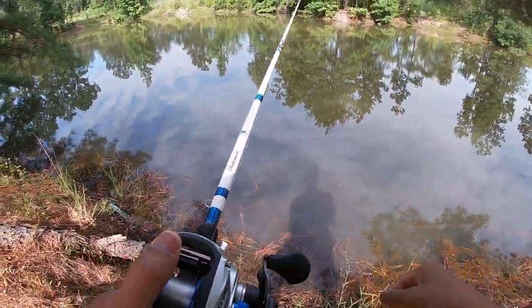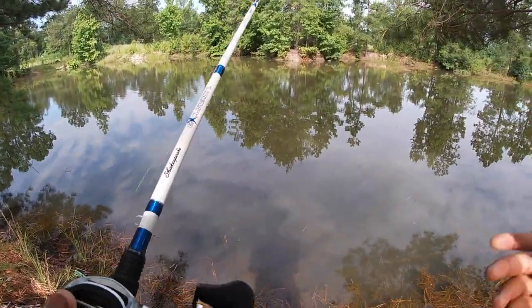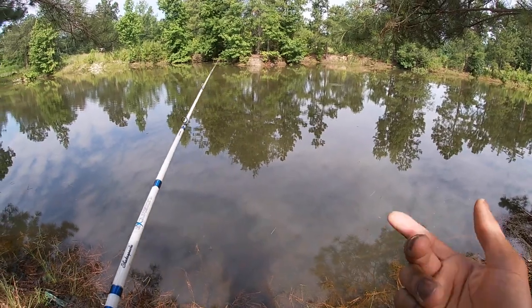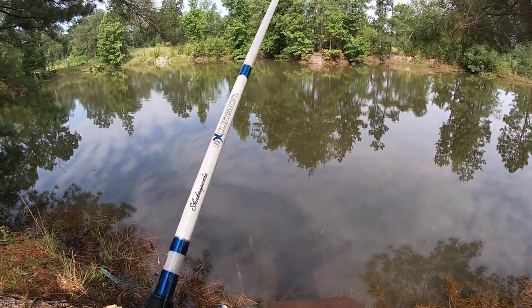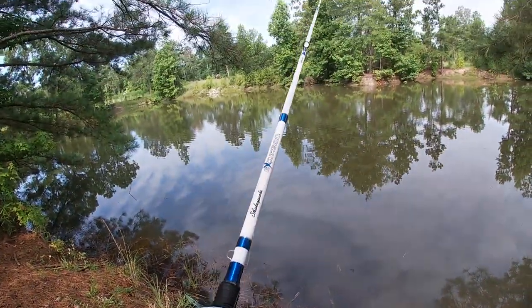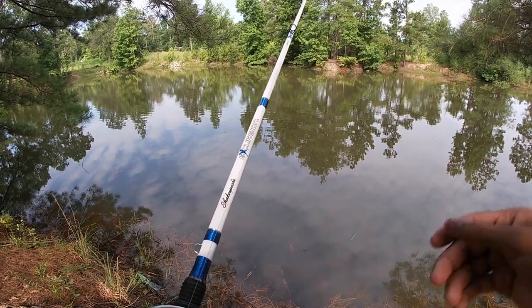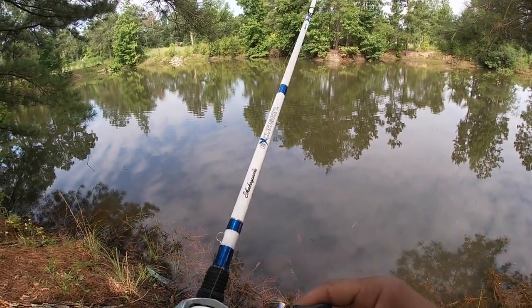But the Magnum, the overall summer bait for me is either a Magnum lizard, 8-inch lizard, or the 8-inch curly tail Texas rig worm. It's easy, fast, get a lot of bites on it, so I don't see why not.